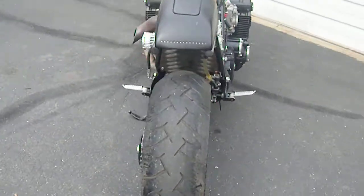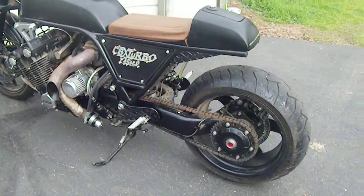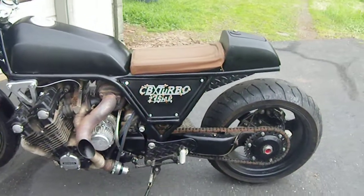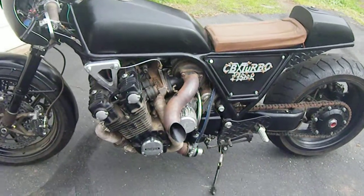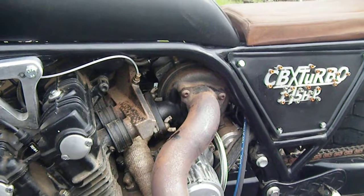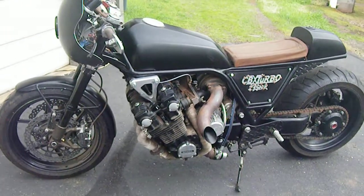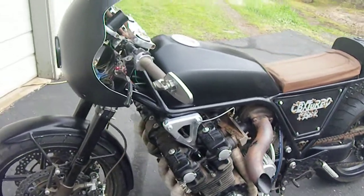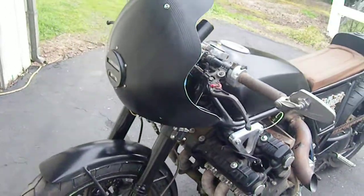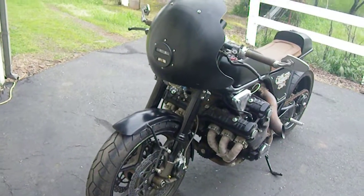Custom rear end, appears to be maybe Ducati. Custom seat. Obviously, something's interesting going on in the motor. Might be called a turbo. Custom tank. Custom bullet front end with custom headlight.